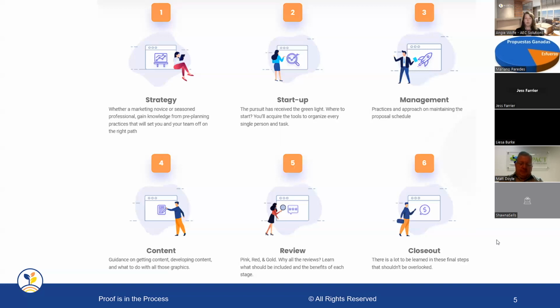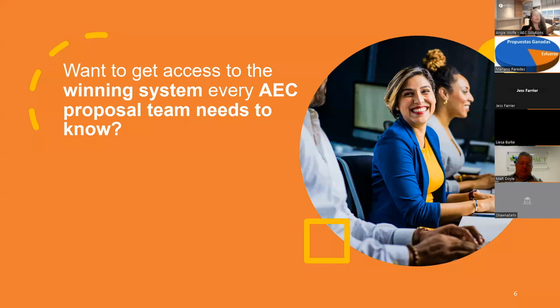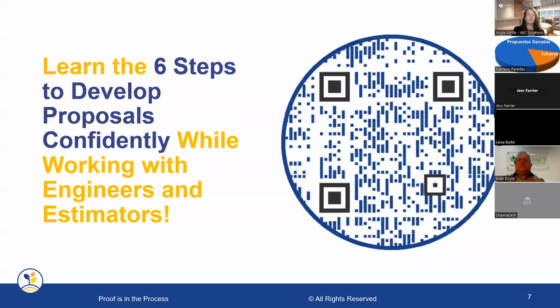And so the next thing, in the last minute, all of these elements, which some of you, I know Victoria and others, Diana might know, I've talked about this before. It's a winning system that I've used. It is specific to AEC. Doesn't mean that you couldn't take elements from it, but I have crafted it unique to engineering and construction. So it's a winning system. It's taking all of these 6 steps and really figuring out how to implement them for a proposal. So it's the 6 steps to develop proposals confidently while working with engineers and estimators. That is some of the challenge of working with our subject matter experts and how to get content.